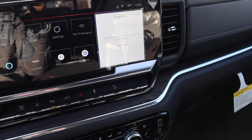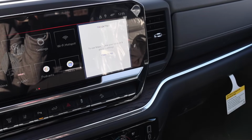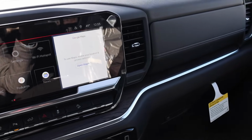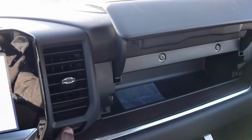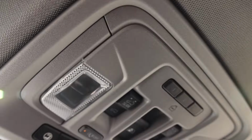If you are ordering a truck, the one thing you do not want to forget is the tire pressure monitoring for your trailer. You can get that pretty easily, and it's only 50 bucks. Now on this side, there's some storage, top and bottom. And one more time at the roof, you have HomeLink. You have this power sliding sunroof, which is an option as you would expect on this truck.